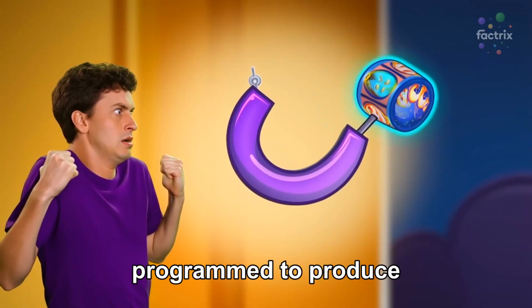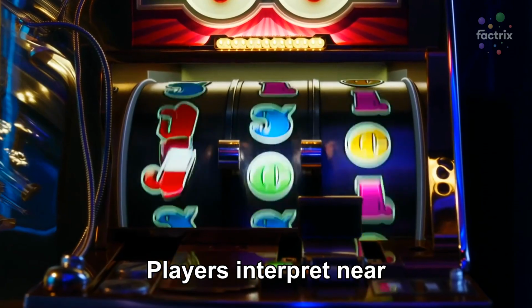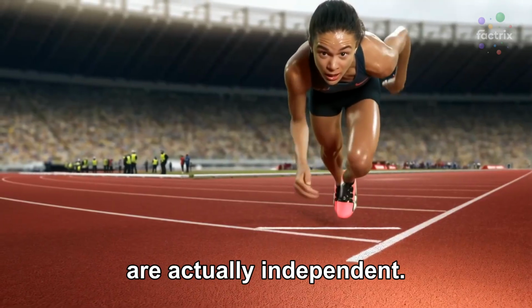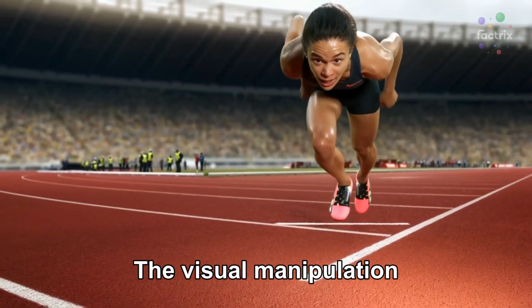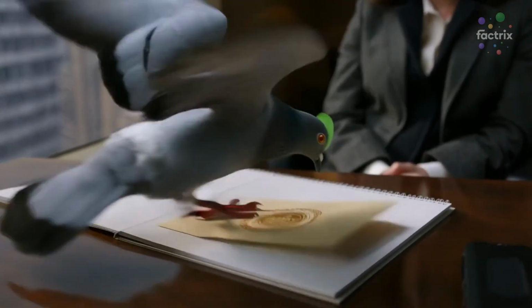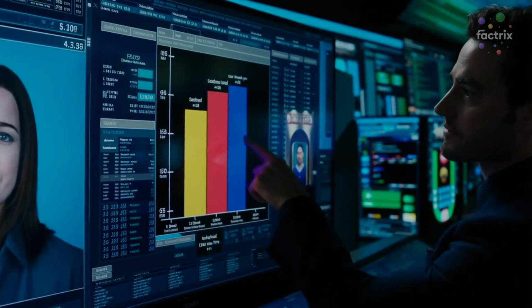The machines are programmed to produce near misses at calculated frequencies. Players interpret near misses as evidence they're close to winning when outcomes are actually independent. The visual manipulation exploits cognitive biases about probability and patterns. The near miss programming is one of the most effective hooks keeping players gambling.